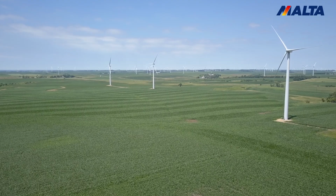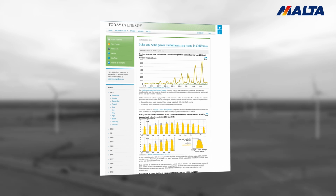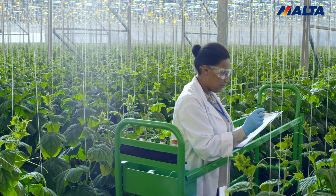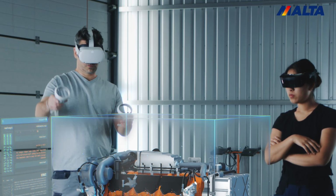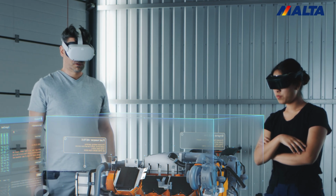But the sun doesn't always shine, and the wind doesn't always blow. At other times, more electricity is generated than can be used. And these technologies can't create the heat needed by homes, businesses, and industries. The technologies we have today are not enough. We need new, innovative solutions to get us back on track.